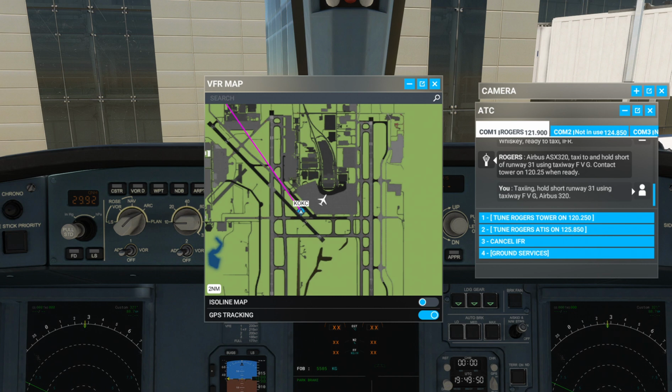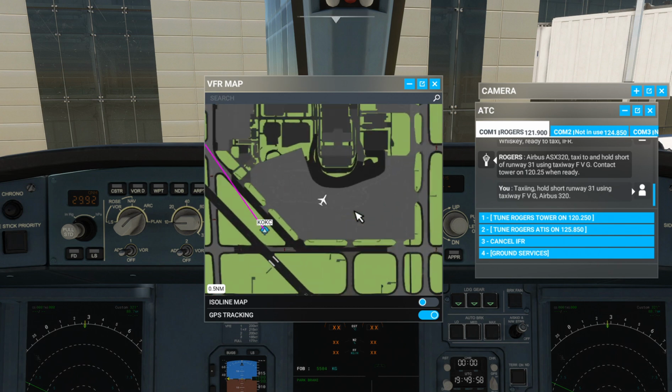Control digit non call for pushback power. Advised ground when ready to taxi. Awesome. Ramps aren't advised. Still doesn't mean we should.